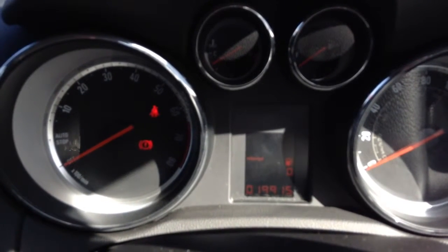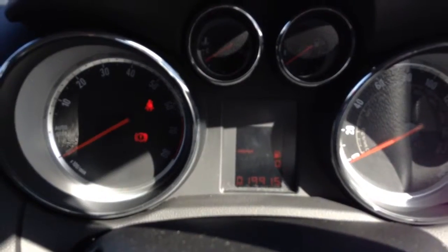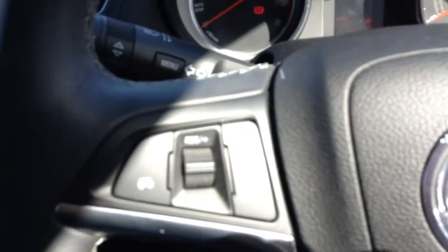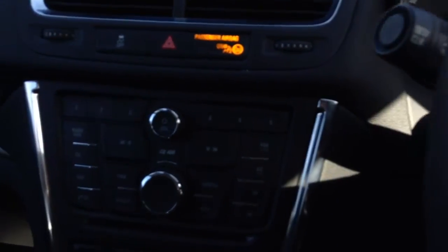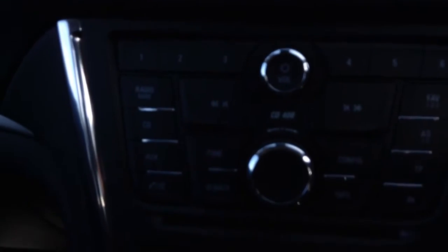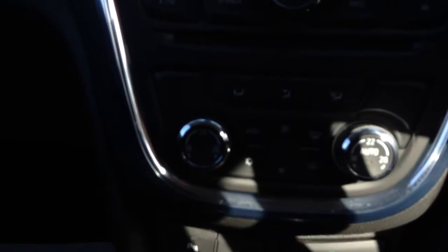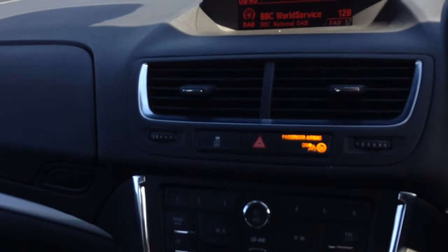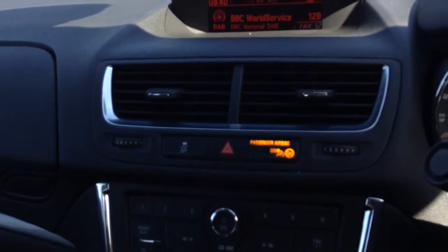The mileage on this Mokka is 19,915 miles. It has auto lighting, cruise control, DAB radio CD, climate control, and USB and auxiliary sockets. Also has electric folding mirrors.